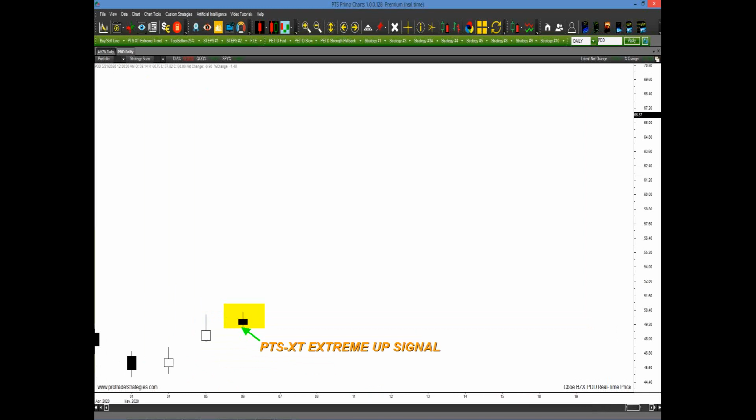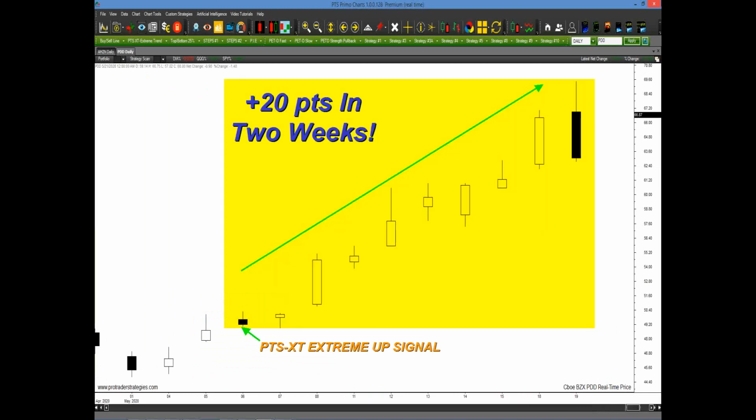As we see here in PDD, the same thing happened with this. This was in May. A buy signal was generated on the 6th, 20 points in the next 2 weeks.